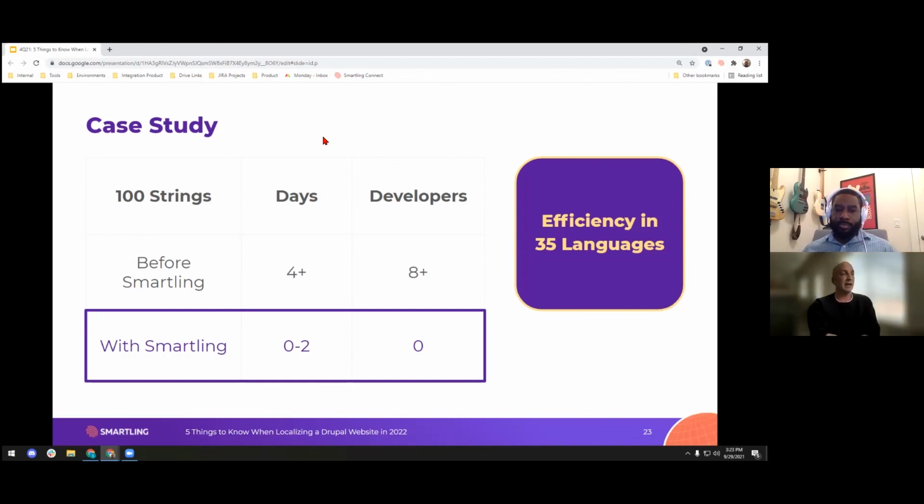So this is how we actually have helped not just this customer, but many other customers scale their localization processes into 35, and in some ways even more languages than that.